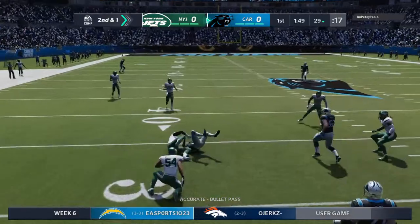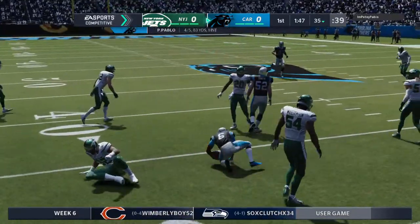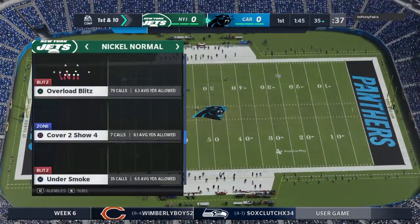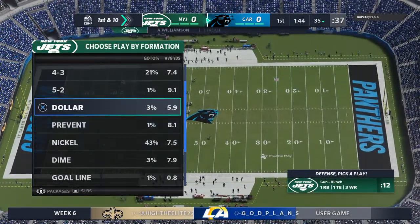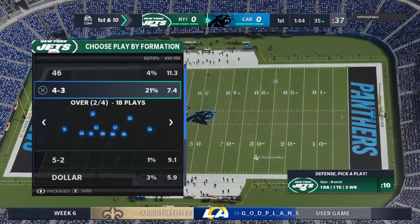And now the throw here secured by his running back out of the backfield. And he's able to take this one up to the 35-yard line. 6 yards the pickup, and that's a first down. Well, that was a pretty favorable situation there.